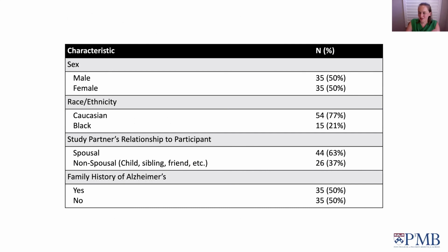So here we have the characteristics of the study partners. They were balanced again on male and female. We were able to recruit about 1 in 5 who identified as Black or African American. And then we had a majority of spouses, which again is reflective of who's serving as a study partner in Alzheimer's disease research generally. And even among study partners, we saw a high incidence of family history of Alzheimer's disease.